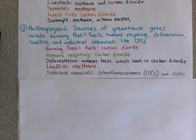And then the industrial chemicals, the chlorofluorocarbons that we created back in the 50s and 60s. We tried to replace the chlorofluorocarbons with hydrochlorofluorocarbons, but come to find out, those are giant greenhouse gases. They're heating up the atmosphere. So if you have any questions about sources of greenhouse gases, please let me know.